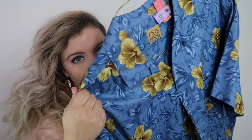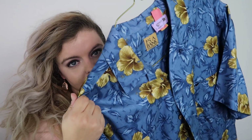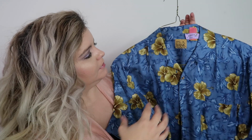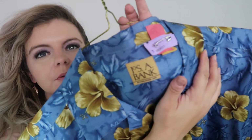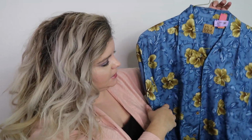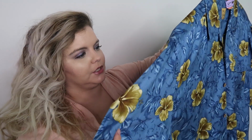Next is another kind of tropical Hawaiian shirt. Again, dry clean. I think all these came from the same person. They're really, really nice. Is it Jose Bank is how you pronounce this? It's 100% silk, size extra large.